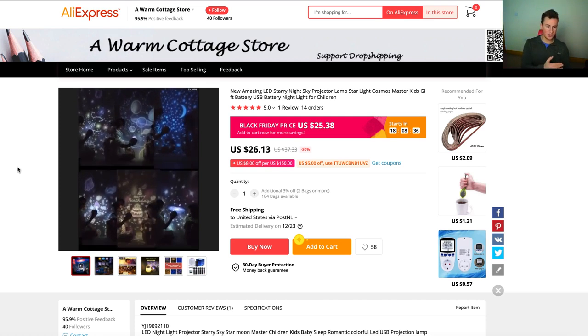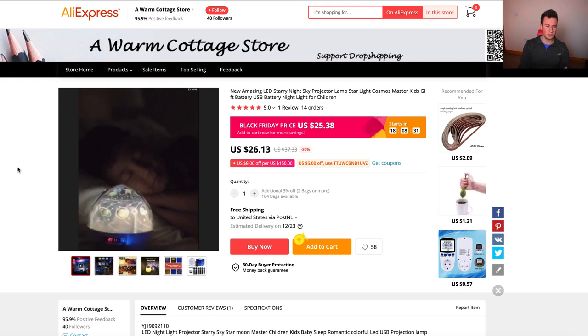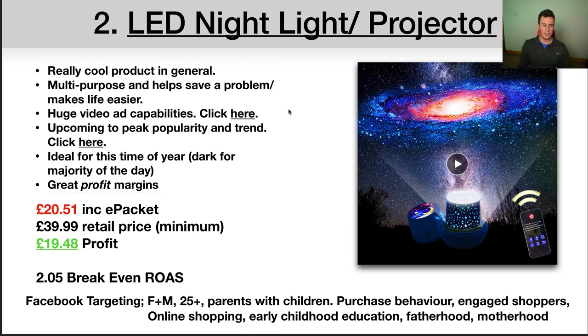And the more attention an ad gets on Facebook, the more organic reach you're going to get, the lower your CPMs are going to be, which is obviously a good thing. The more people you can reach for cheaper, the better chance you have of making sales. So in terms of video ad capabilities, this is always really important. Another important factor when picking products is that it has to be easy or effective to advertise.